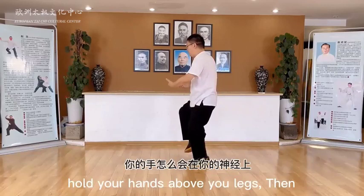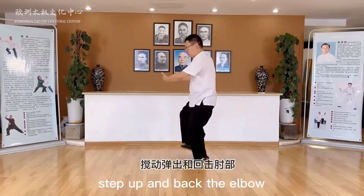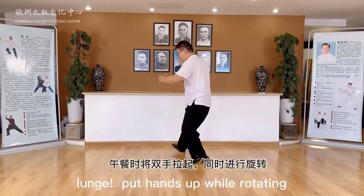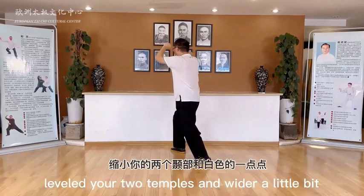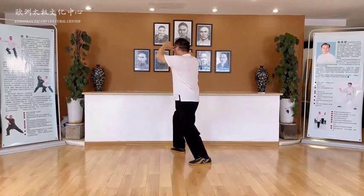Then, step up and back the elbow. Lunge. Pull hands up while rotating. Make a fist at the same time. Narrow your two temples and widen a little bit. Stretch out. Look at the front.